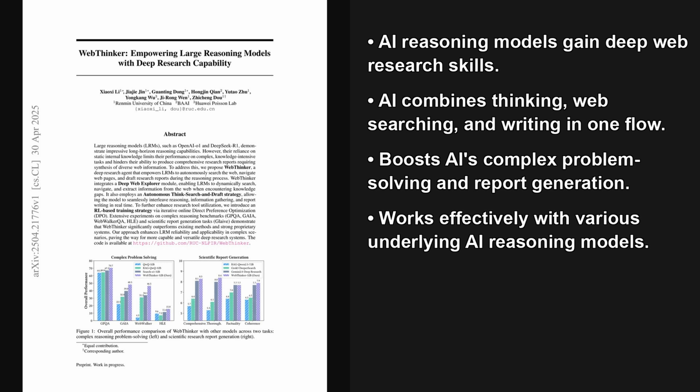This paper introduces WebThinker, which is essentially a deep research agent. It helps these large reasoning models by allowing them to autonomously search the web, navigate pages, and even draft research reports when they hit a knowledge gap. It uses a deep web explorer for this dynamic information gathering.